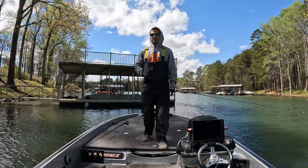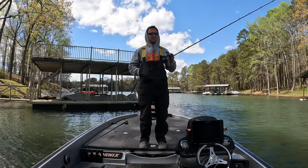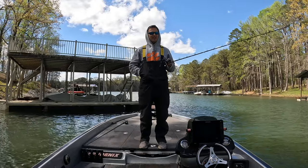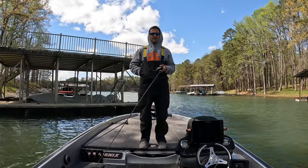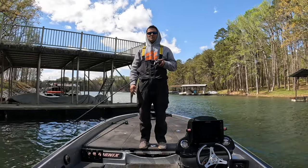Well, I just broke off my Mag Draft on who knows how big a fish. I just cast it around this dock over here, and it hit on the backside, on the shade side. I didn't move it, guys. I mean, I smashed it.